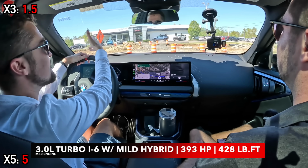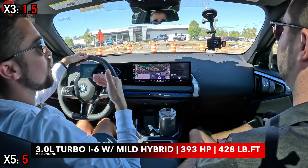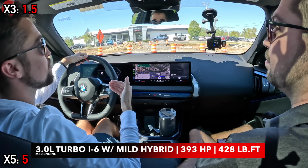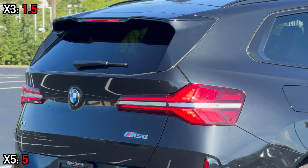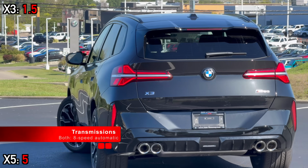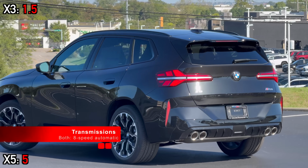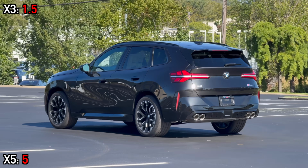So what that means is that you still have on this M50 model a 3-liter turbocharged inline 6-cylinder, the B58, but now it does have 11 more horsepower and a lot more torque because it has the mild hybrid system on board. Both models have all-wheel drive and 8-speed automatic transmissions that are very smooth in normal driving. They can also shift more aggressively when in sport mode via the paddle shifters.